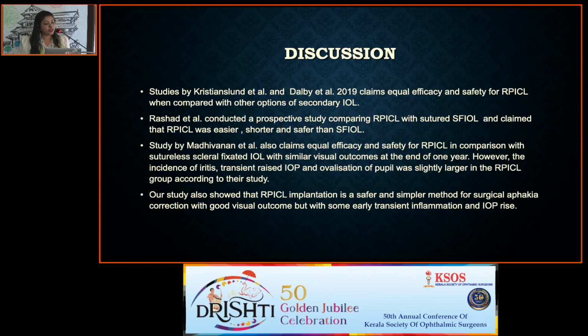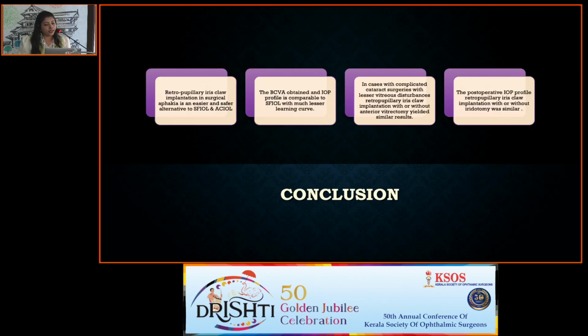A study by Crystalline et al. and Dalby et al. claims equal efficacy of RPICL when compared to secondary IOL. And a study by Madhivanan et al. also claims equal efficacy and safety for RPICL. However, they stated that the incidence of iritis, transient IOP rise, and ovalization was all higher in case of RPICL implantation. So our study also showed that RPICL implantation is a safer and simpler method, but the BCVA and IOP profile is comparable with SFIOL.